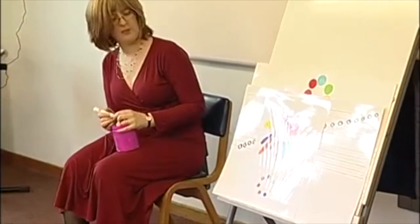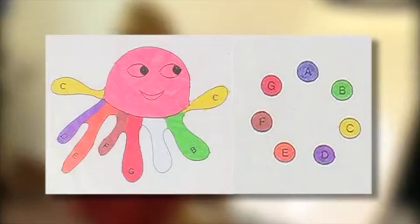What do you notice about two of those legs, Lucy? They're exactly the same. The children learn the colours of each of the alphabetically named notes and their whereabouts on the great stage.